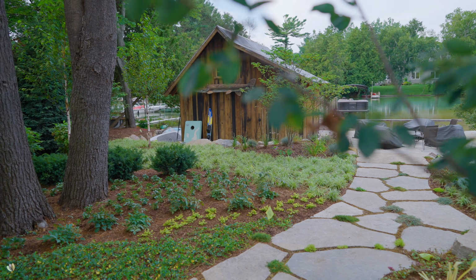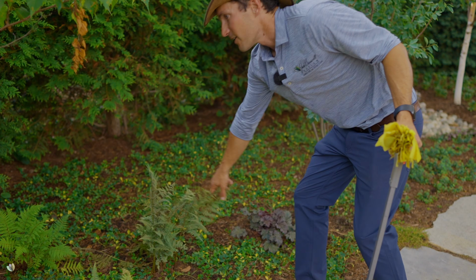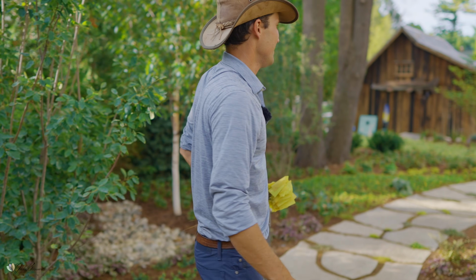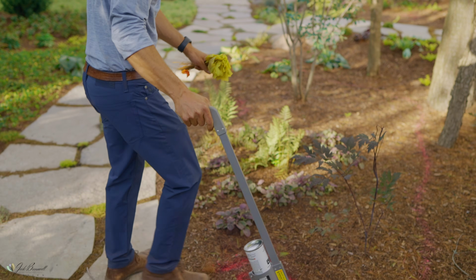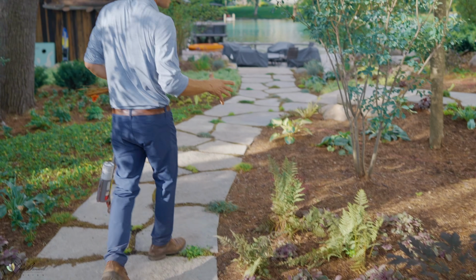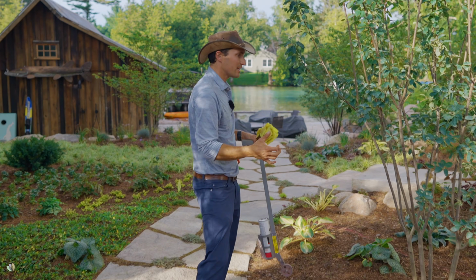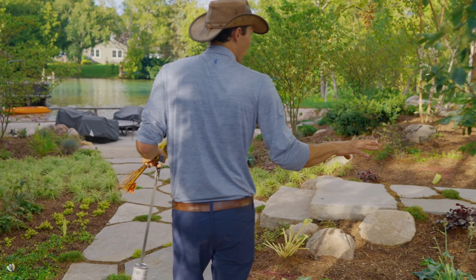So all the ferns are starting to do their thing and fill out. Love that. This is really getting lush. You can see all my different paint here, painting out some of these different shapes so the guys can come in here, and as we're laying this out, they know what different plants and different ground covers are going where.